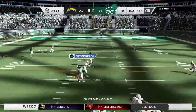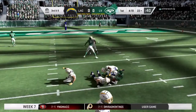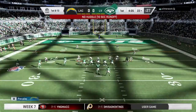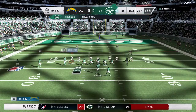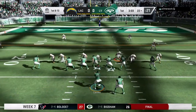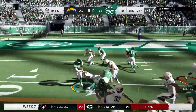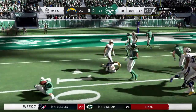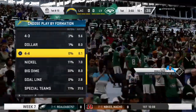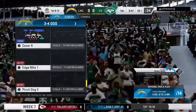From the shotgun, it's Cousins. Open man is Gordon, complete. And brought down, but not before they're inside the 25. A 3rd down gain of 19. They'll run it now out of the gun. He'll have a first down inside the 10. And he's going to get it all the way down to the 10-yard line. A good gain again. That's now 31 yards combined on those last 2 plays.